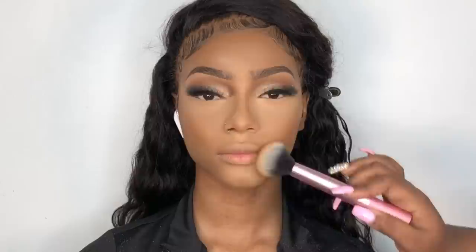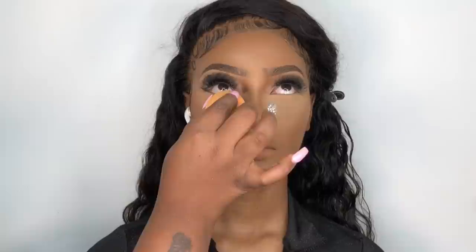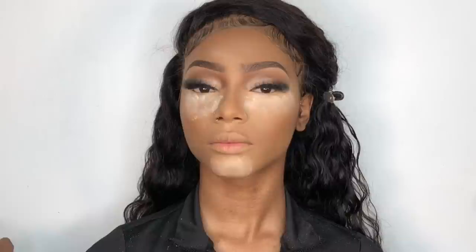but I also made sure I avoid setting that contour because I will begin to set that contour with a bronzer. So try to avoid touching that cream contour. And now I'll just be placing some more translucent powder underneath her eyes just to help with the fallout, because we're going in with liners and we're going in with extra shadows.